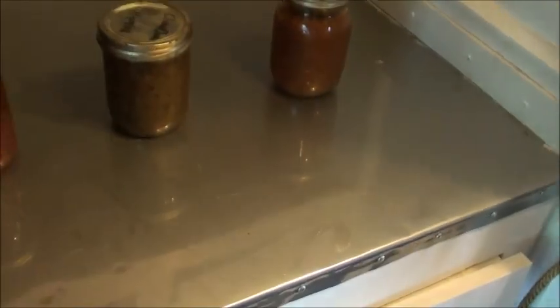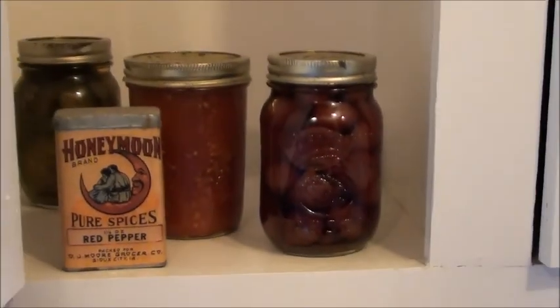Okay, before I was so rudely interrupted by a gorgeous Southern Pacific patch. The galley. Yeah, what you see is what you get. Some lovely Tabasco sauce and relish and honeymoon pure spices. I'm gonna have to go back to the truck and get my Vienna sausages and just go to town.